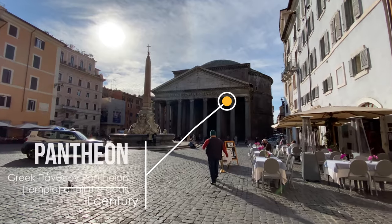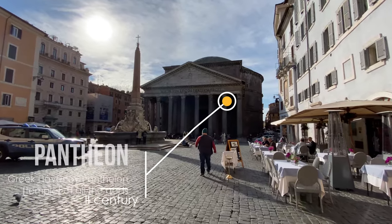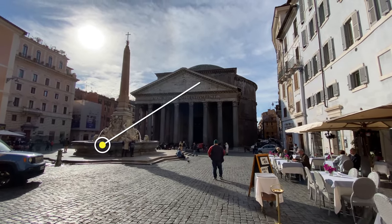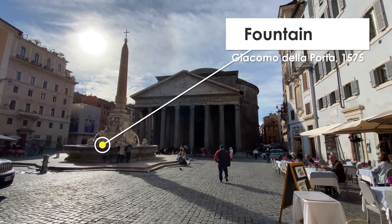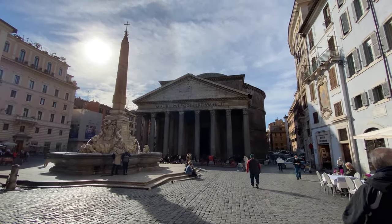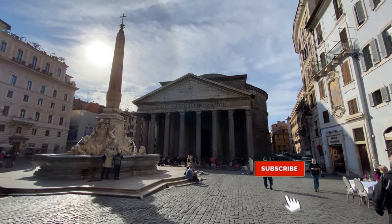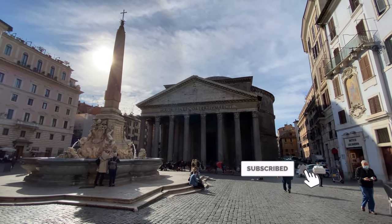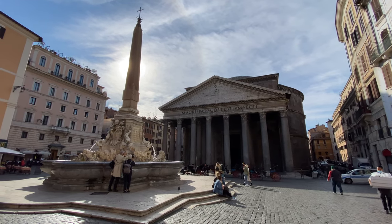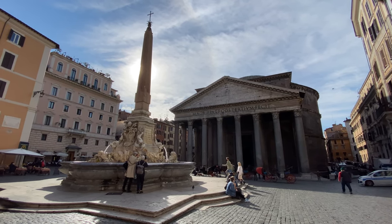Today, we're visiting one of the most famous monuments of Rome. The Pantheon's design has influenced countless buildings throughout history, across Europe and the Americas. Today, the Pantheon continues to function as a church, as well as a major tourist destination. But before going inside, let's take a look at this amazing fountain.